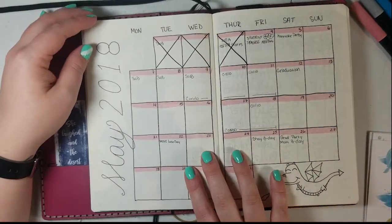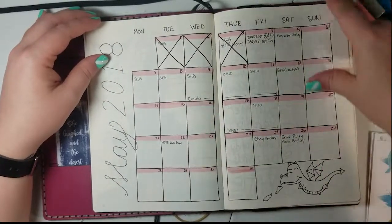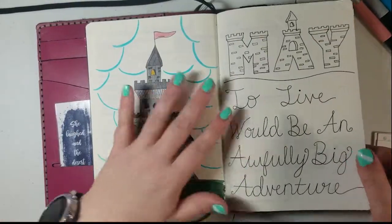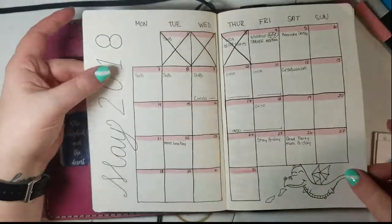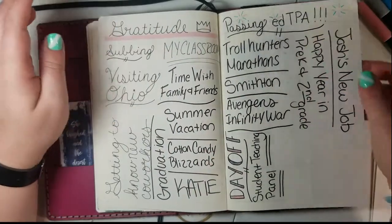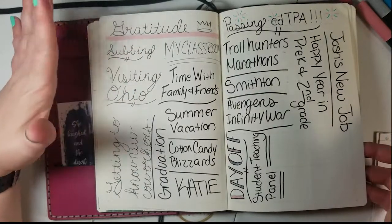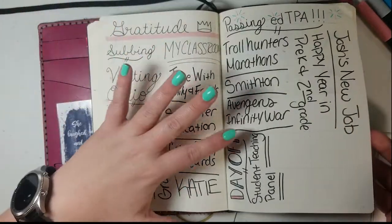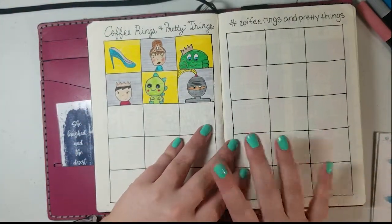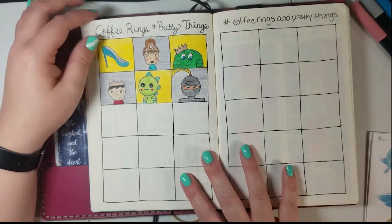So this was my month at a glance spread, and I had a little dragon doodle down here. I decided after I colored this in that I liked the black and white look a little bit better. And then this was my gratitude log. So passing ed TPA, getting to know my coworkers, getting to sub, getting to visit my new school, just things like that. A lot of it was stuff about moving and just appreciation for people here and people where we're going.